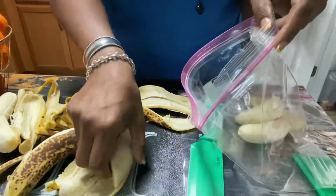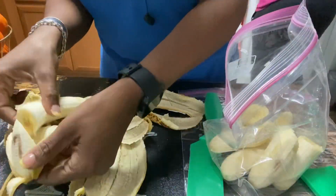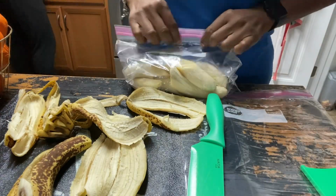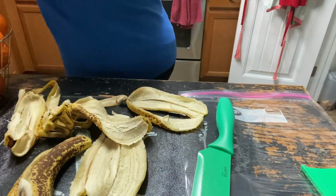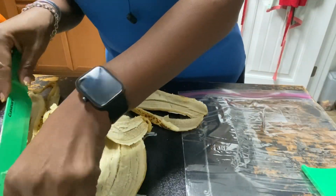Put them in a Ziploc gallon bag for a smoothie. Sister's not giving up on her smoothies just yet. She is still having smoothies there. And then I'm going to take these. The dogs had to get some of the banana.